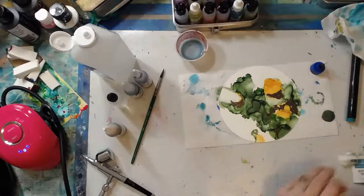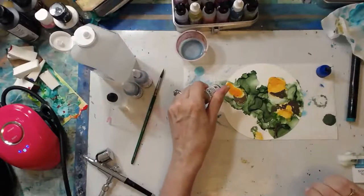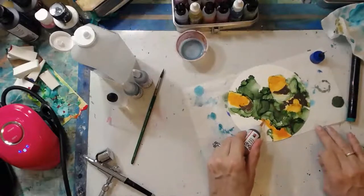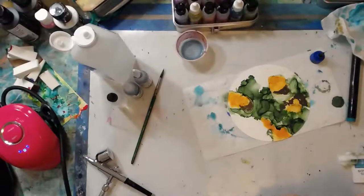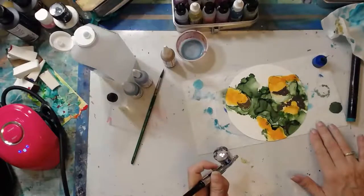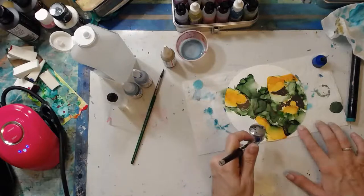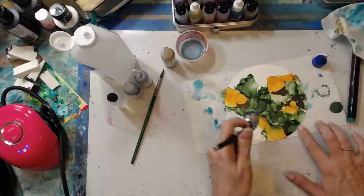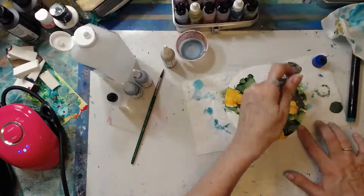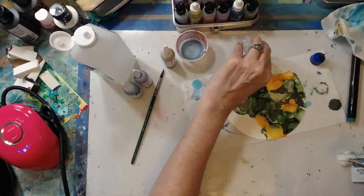I liked that blue with it though. So let's put some more of that in here. And I kind of like some of the tangerine in here. I'm just trying to get some. Since it's not going to be circles, we'll go more organic. All right, I'm going to get this to kind of flow a little.